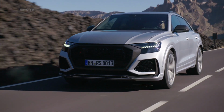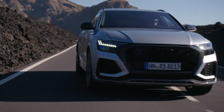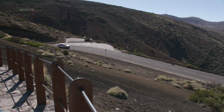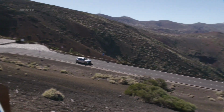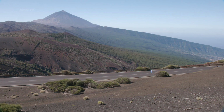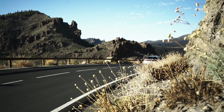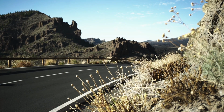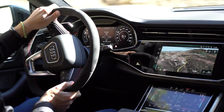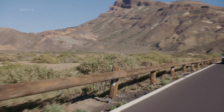Unlike some of its RS family members, the RSQ8 offers a standard air suspension that allows 3.5 inches of travel between drive modes. Additionally, Audi's Quattro all-wheel drive system works with a trick four-wheel steering system, just like the one found on the RS6, to ensure even greater lateral stability. The cherry atop this engineering sundae is the active anti-roll system, which works with the air suspension to fight off body roll through turns. But the on-paper facts, while impressive, don't do this car justice.